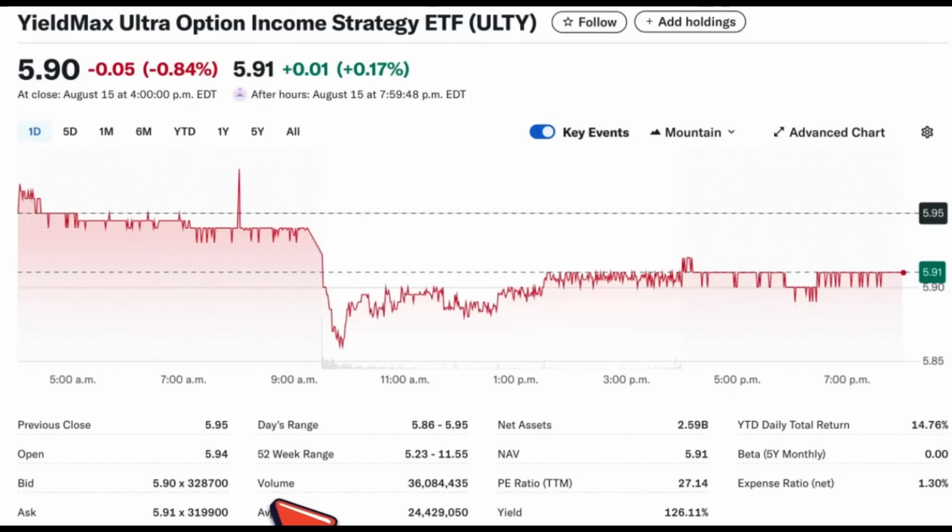So if we look at the volume of ULTY, it is very high volume at 36 million. So this is insane for an ETF like this. Remember, this is one of the top popular YieldMax ETFs. It's just behind MSTY. I think for now, the average volume is around 24 million.